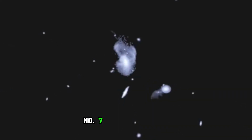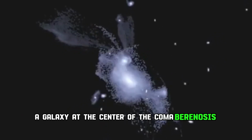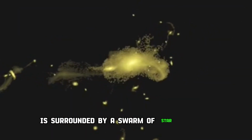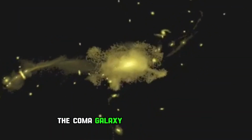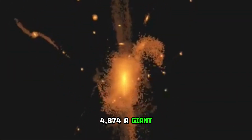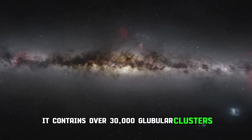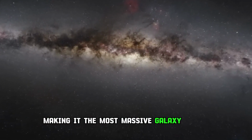Number 7. A galaxy swarm. A galaxy at the center of the Coma Berenices cluster is surrounded by a swarm of star clusters. The Coma Galaxy Cluster holds GC 4874, a giant elliptical galaxy around 10 times the size of the Milky Way. It contains over 30,000 globular clusters, making it the most massive galaxy known.